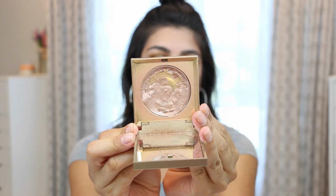Now, I will tell you that this one was a lot easier for me to use than my bronzer one because this just suits me better. I can use it multiple ways. I use it all over my face, but I also use it as a base for my highlighter. I've used it all over my body. It just suits me so much better. So I do like it.